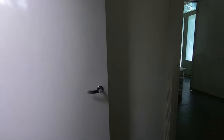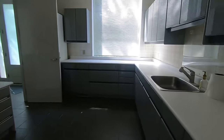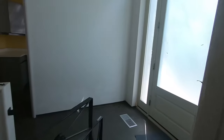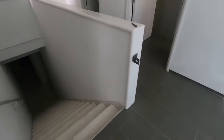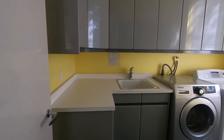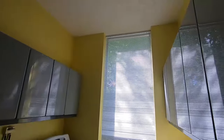Door going to the patio. This is another kitchen? Whoa. Probably not a kitchen, but look at the door that guards the basement. We'll go down there in a minute. Laundry room. Bathroom.